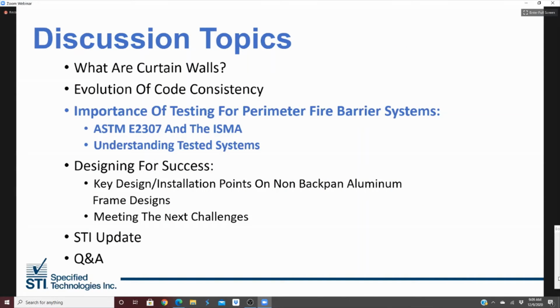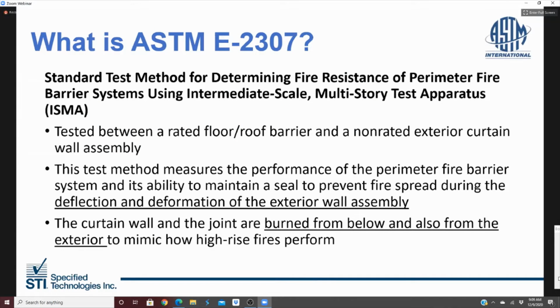So let's get into our discussion on the ASTM E2307 standard and the ISMA, as well as understanding how to navigate through a tested system. So what is ASTM E2307? ASTM E2307 is a standard test method for determining fire resistance of perimeter fire barrier systems using the intermediate scale multi-story test apparatus, or ISMA. This is a very severe and difficult test to pass, and it differs in three critical ways from how standard construction joints are tested.